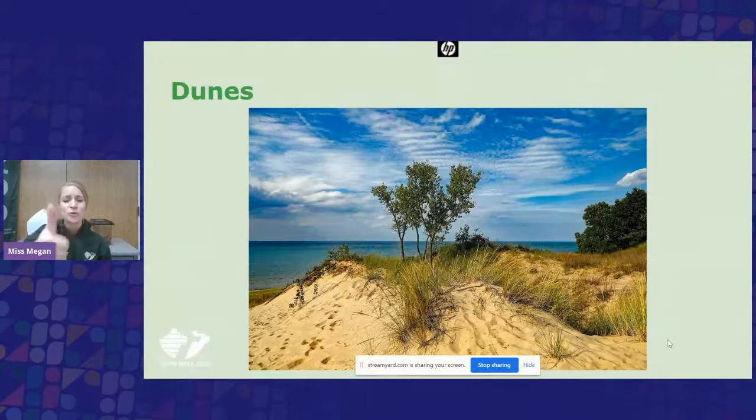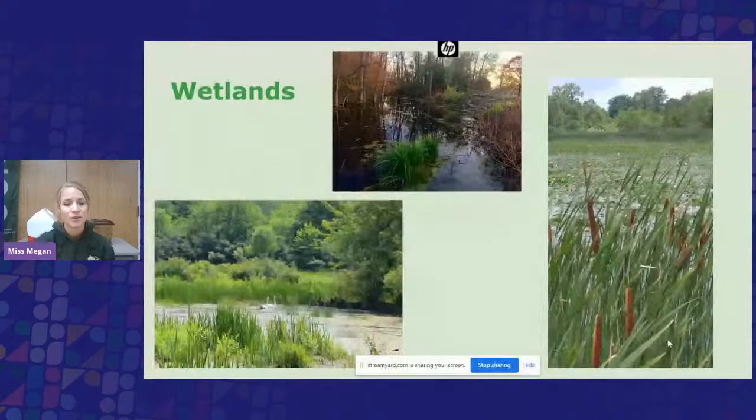What about dunes? Do we have dunes here in Michigan? Answer is yes, we do have dunes here in Michigan. And I bet if you have been to the beach before, you've probably climbed up some dunes or at least seen some dunes. There are these tall mounds of sand. What about wetlands? Do we have wetlands here?